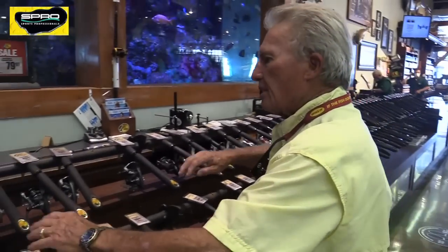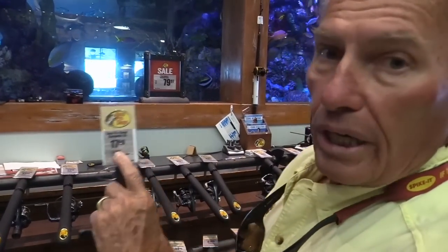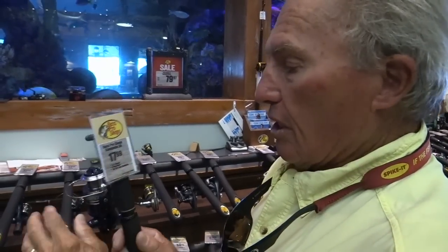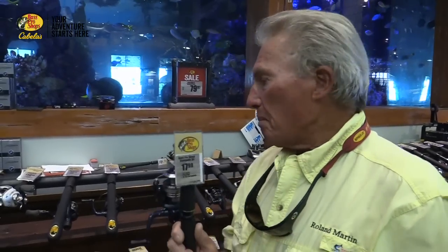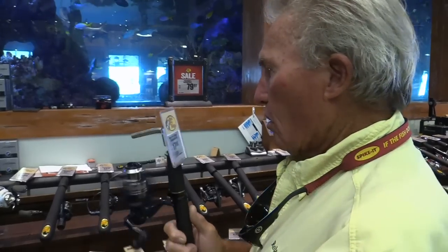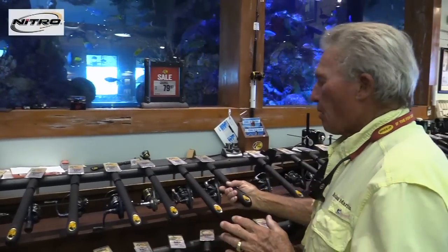Okay, look at these prices. Here's a $17 reel. Stay away from the really, really cheap ones. So that's a Bass Pro Shop reel, and it's the entry level. The problem with a reel that's only $17.99, it probably has plastic gears. It's not going to last very long. It'll last a little while, yeah, and it's cheap, but that's not the rod and reel combination that I was talking about. What I'm talking about is something more of the medium price range.